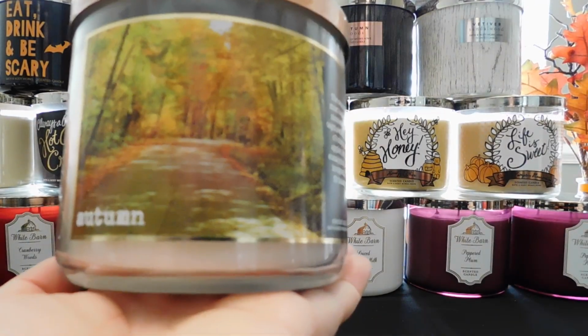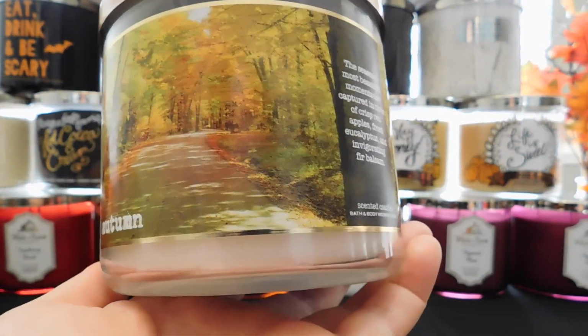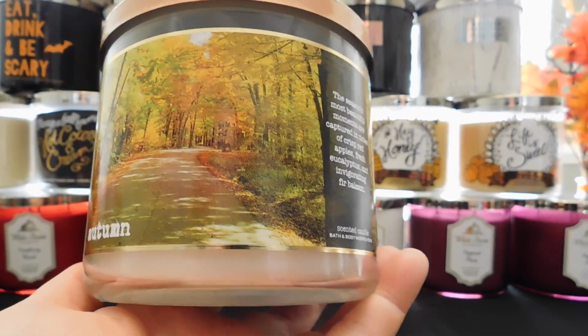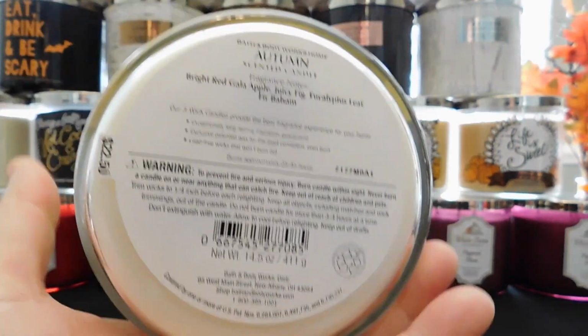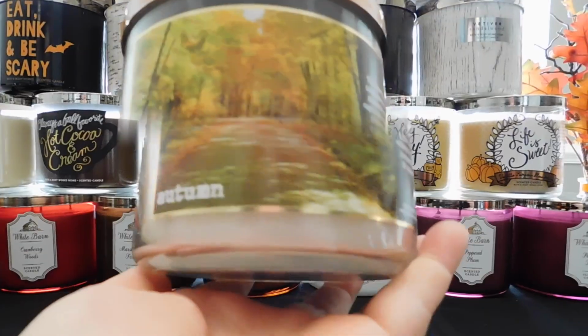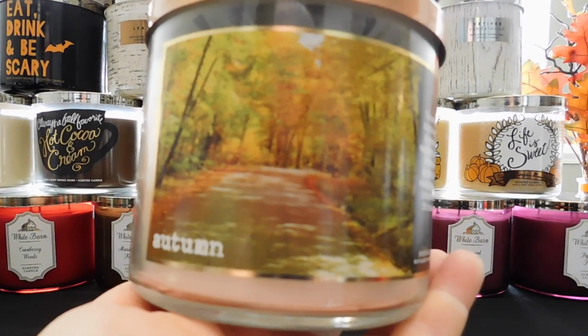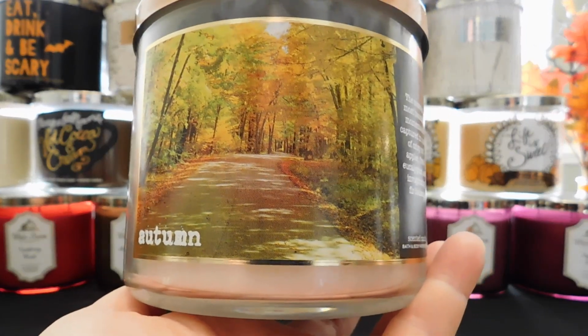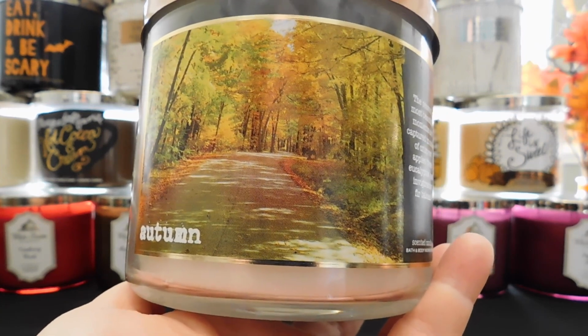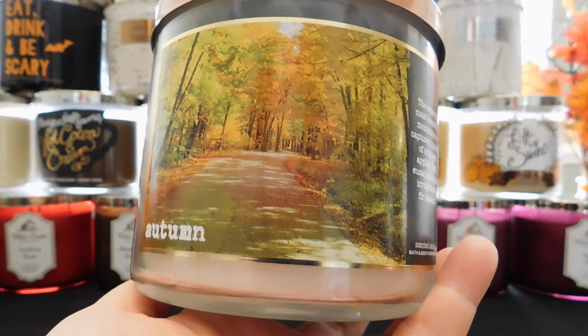And last, but certainly not least, is Autumn, the other, in my opinion, quintessential fall scent that I must have every single year. This is bright red gala apple, juicy fig, eucalyptus leaf, and fir. I would also say that this is a fresher type scent because of that eucalyptus, and the fir balsam is not overpowering. It just adds this depth to this candle. Just such a beautiful scent.